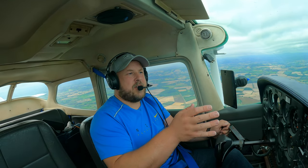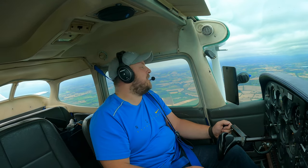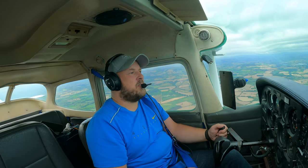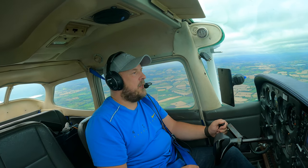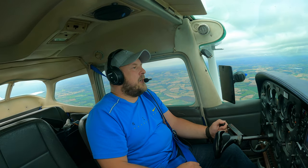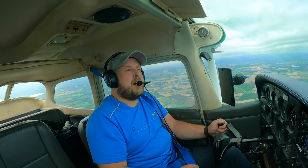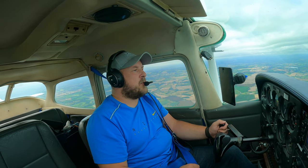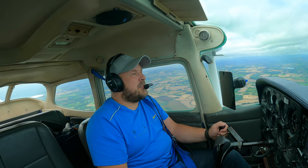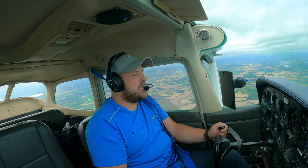I always try and route over non-habitable areas, as it were. Obviously, there's farmers and whatnot, but I try not to route over buildings. When we get to Welshpool, in the UK, they have to do something called PPR, prior permission required. I've contacted them already so they know to expect me. It took a little bit longer to get out of Gloucester this morning, and they were on runway 04.